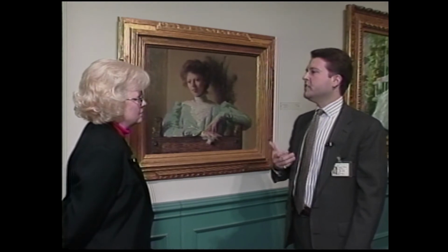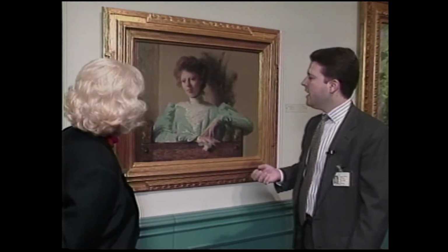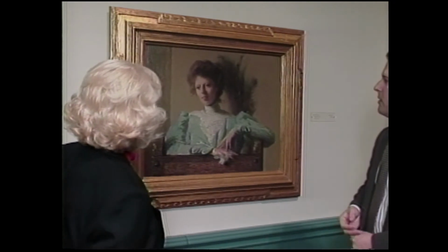Then the next stage in the history of this period can be roughly referred to as Impressionism Ascendant. At least that's what I've titled it in this show. And it's exemplified by this work by J. Alden Weir.